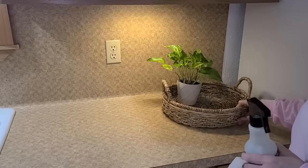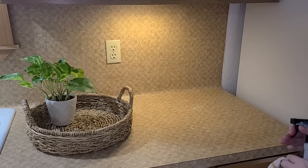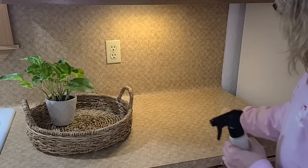And like I said, I did a lot of deep cleaning a few weeks back, but my countertops can always use a good wiping off. And I do try to keep my countertop pretty tidied up and wiped down because when you walk in my front door, the first thing you see is my kitchen.